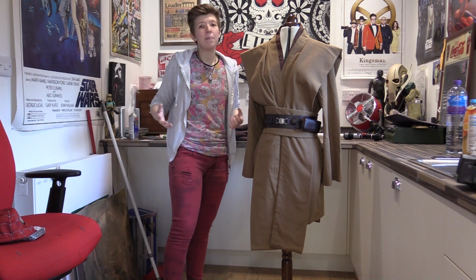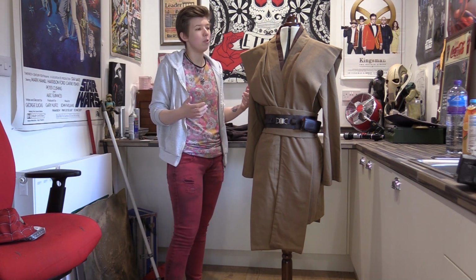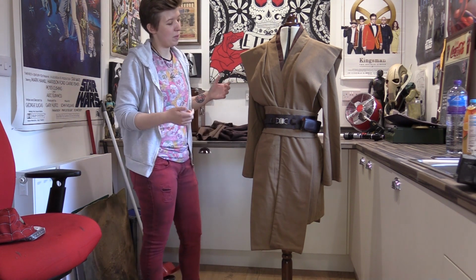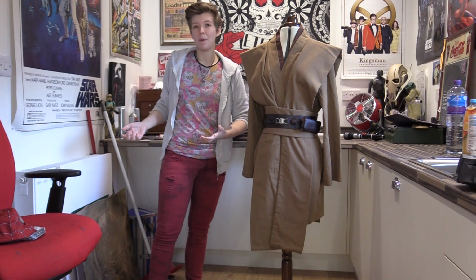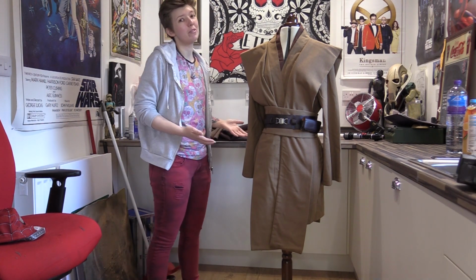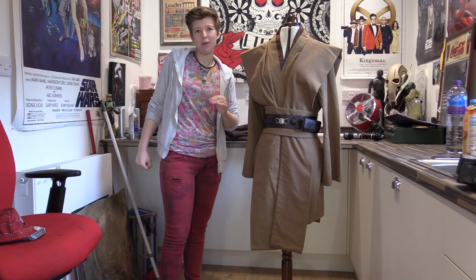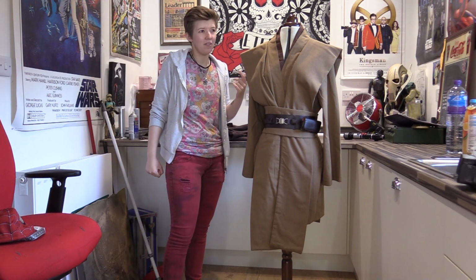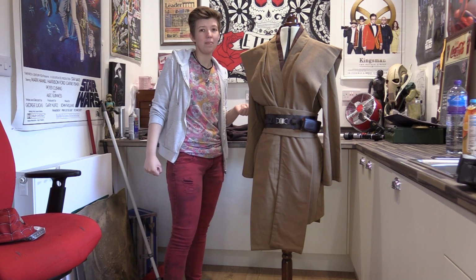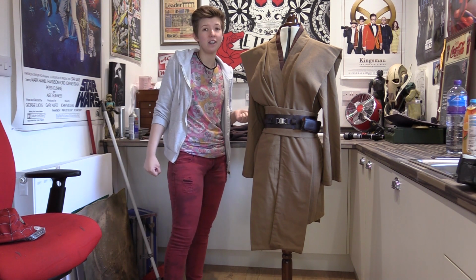Also, I know that a lot of people, when they're starting to get into Star Wars costumes, do start off with things like a Jedi, because they are the cheaper alternative to something like Stormtrooper armour, and they are a lot more comfortable. Also, I think every kid that's a Star Wars fan wanted to be a Jedi when they were young. I know I did, but as soon as I found out that Stormtroopers were a thing that you could buy, I very quickly turned to the dark side.